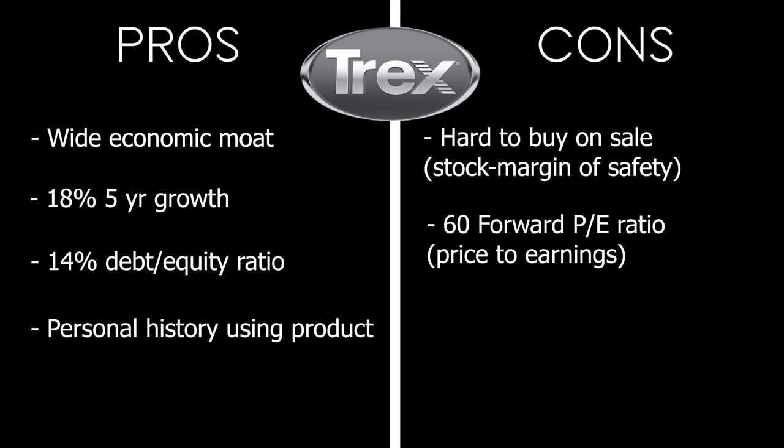It's hard to buy on sale, and then there's a forward 60 price to earnings ratio. So just a frame of reference, when we say it's hard to buy it on sale, what we look for and what we've learned from Warren Buffett is he'd like to have a 40% discount from the fair value of the stock. And in the case of Trex, it just doesn't happen that often.